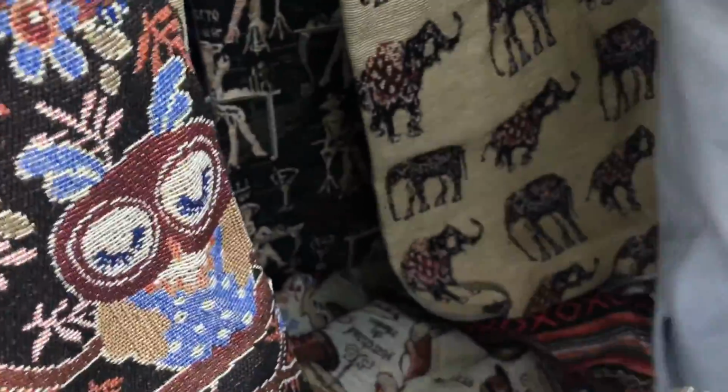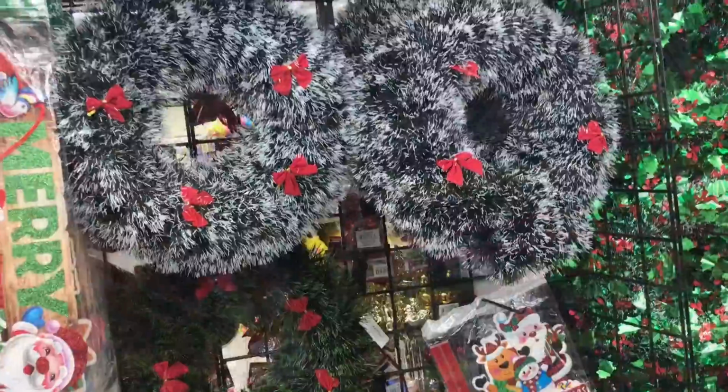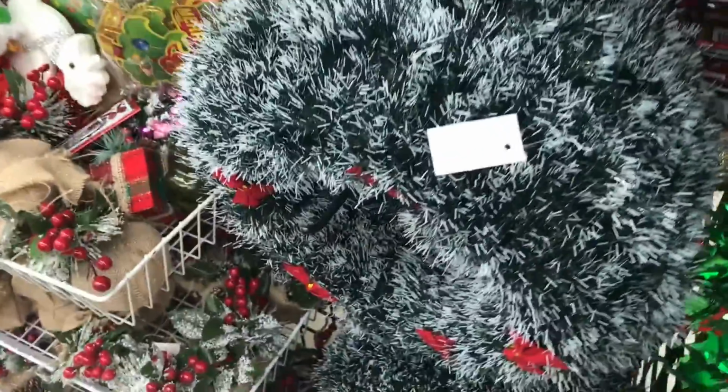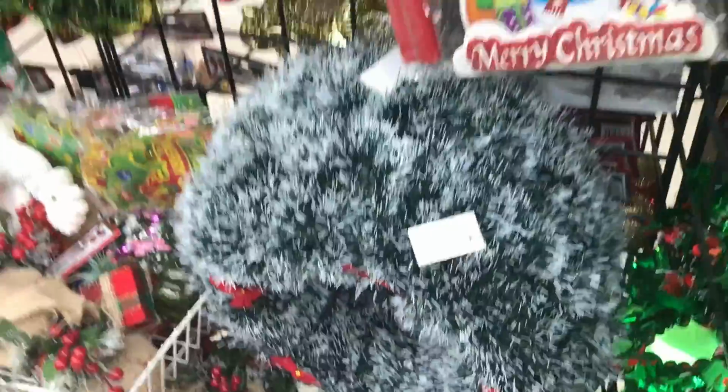Traditional elephants, and then the black and white. Really cute. Really big bags. These are the wreaths that I used last year for outside on our gate. They're fairly large and they kind of have like a white and green combination color, and they look really poofy. I really like these too.